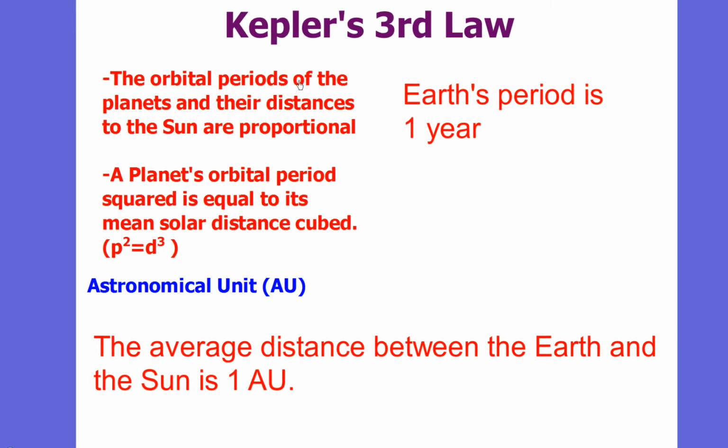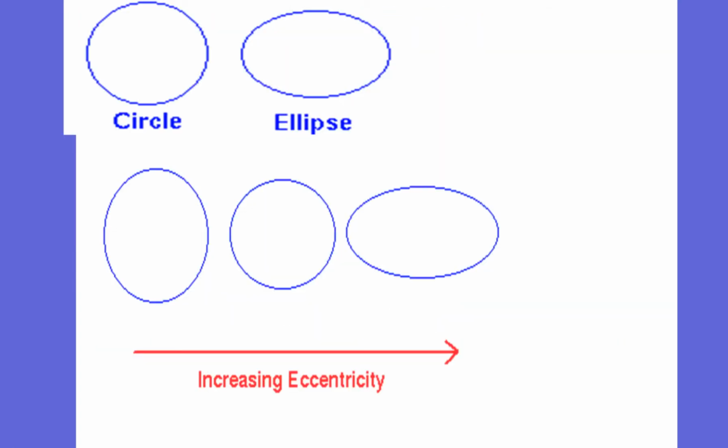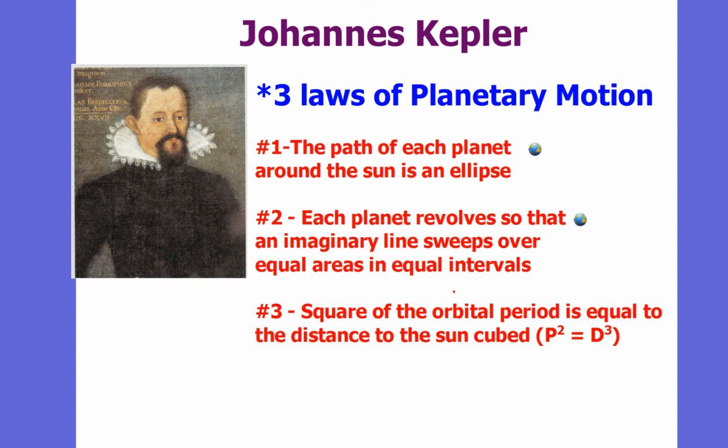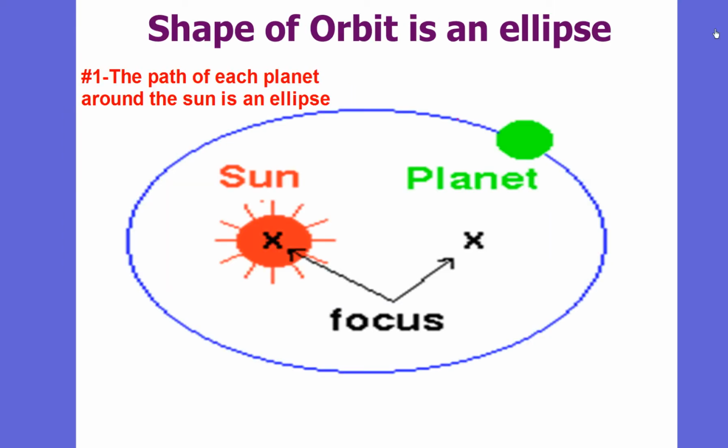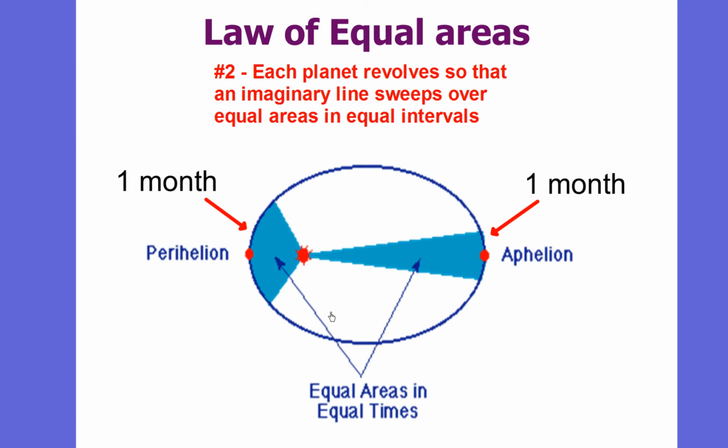Kepler's third law. Last video, just to recap real quick, we did Kepler's first and second laws. First law, planets orbit in ellipses. And an ellipse is a stretched out circle. Second law, equal area for equal time.